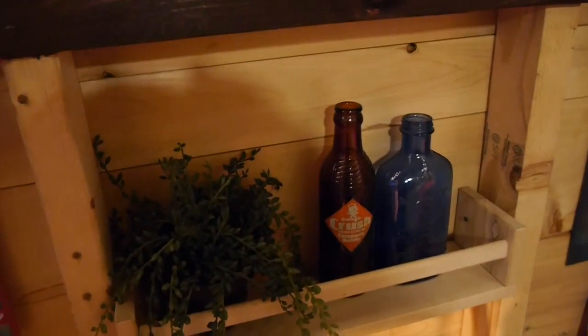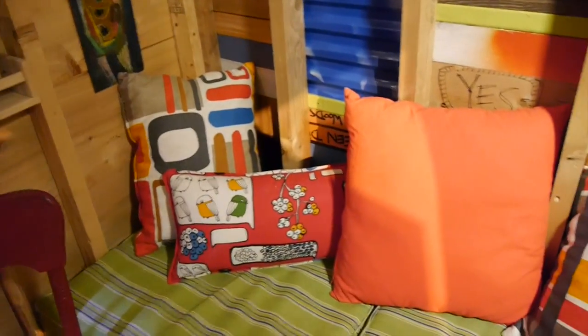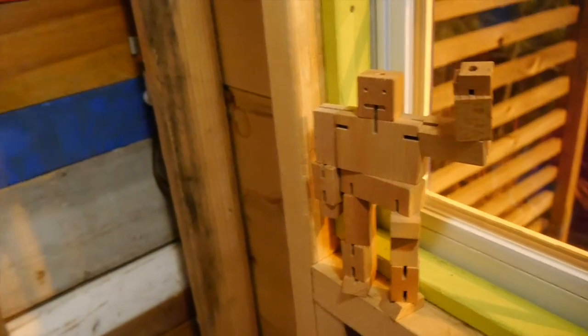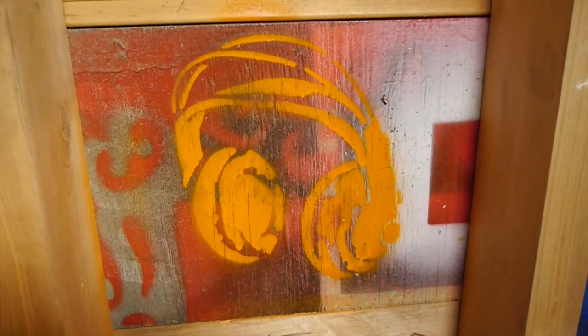Back to the regularly scheduled tour. Like I say, you'll see a lot of glass in here and lanterns. And again, more stuff I found on the side of the road. This thing right here, side of the road. Bunch of IKEA pillows. I like their stuff and their patterns, and they're reasonable. And an area-aware robot. Whoosh. Love it. Then I had a little fun and went a little bit crazy with these stencils.